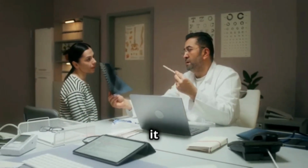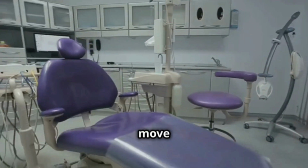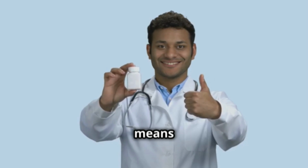But how exactly does it work? DAGLA improves gastrointestinal motility, meaning it helps food move better through your stomach and intestines. It also has antiemetic properties, which means it reduces nausea.